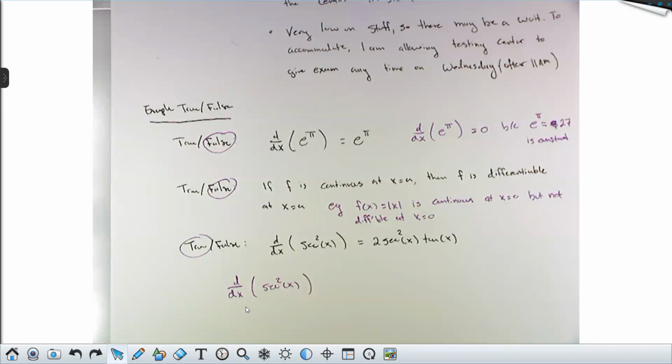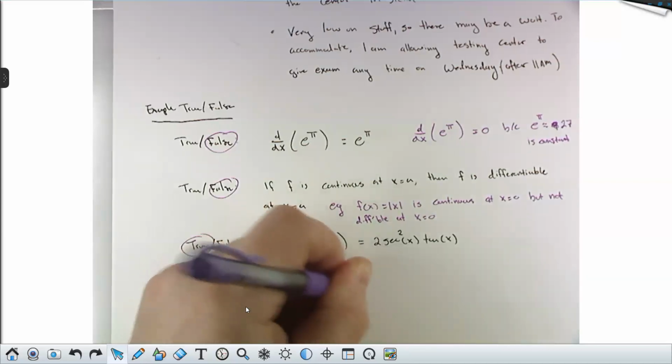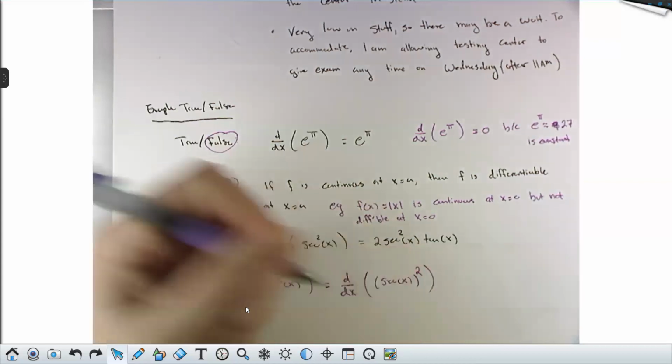So it sounds like Yiping's suggestion there is coming from the product rule. So we could do this as a product rule thing. You could treat secant squared of x as secant x times secant x and apply the product rule. My suggestion would be to do this as a chain rule thing. So remember, secant squared of x is secant of x, all squared, right?